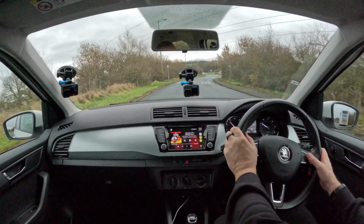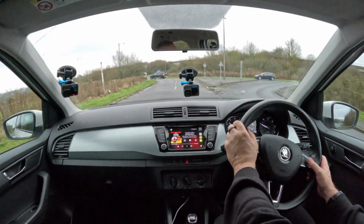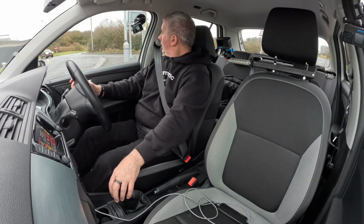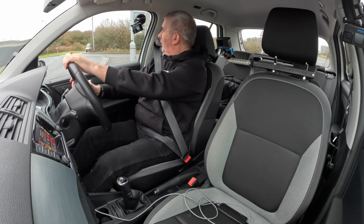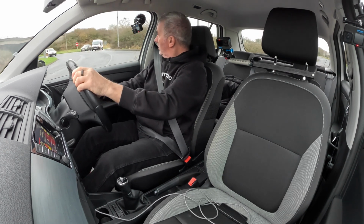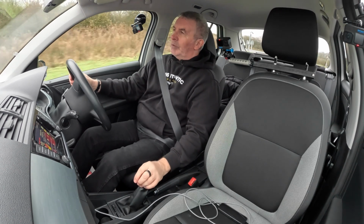Back to oil temperature, warning, 41, average speed, distance, travelling time, 50, oh dear, we should have indicated. Average consumption, it's showing 53 at the moment. I could be here all day. We'll see what it's like on the motorway.